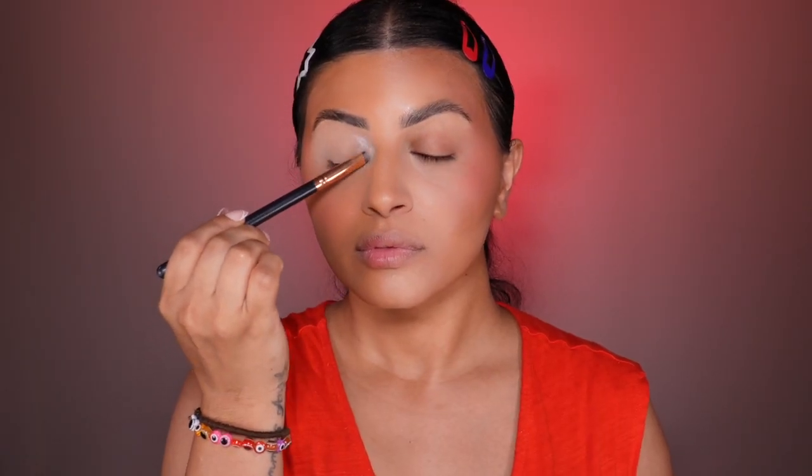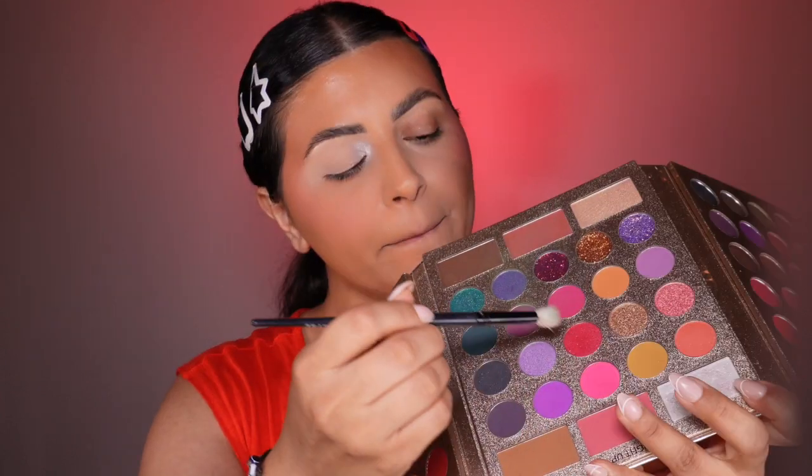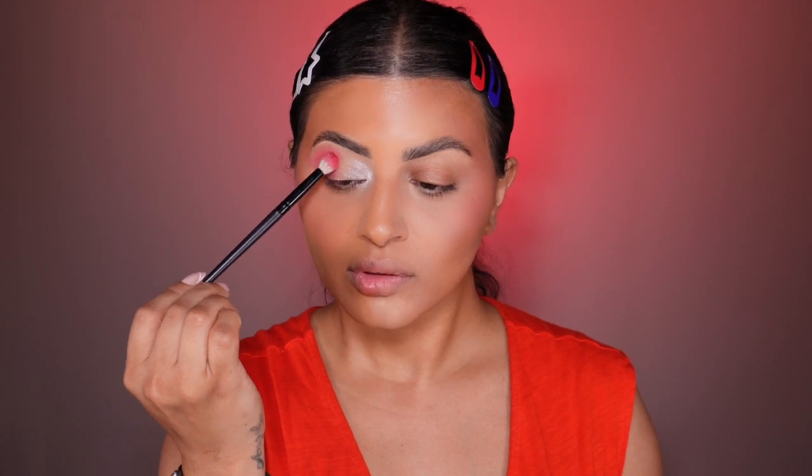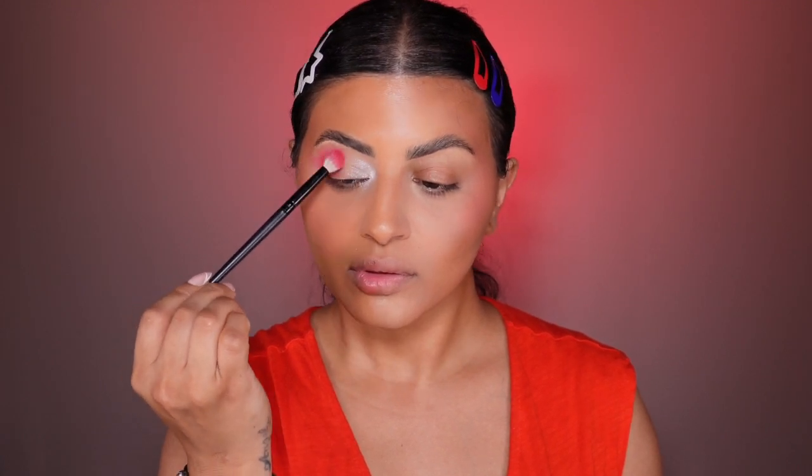Begin by applying a shimmery white eyeshadow in the inner corner of your eye. Next, take a vibrant red eyeshadow and blend it onto the outer corner into the crease for intensity. Gradually increase the intensity of red in the outer corners. If you add too much and it's reaching your brow bone, use a regular powder as a transition color and just make sure the outer corner crease is blended.